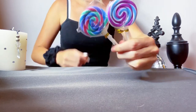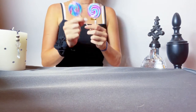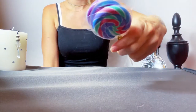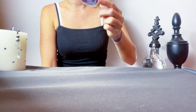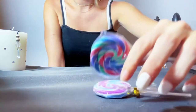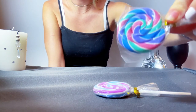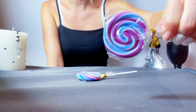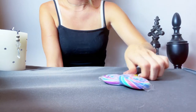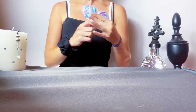I also got these two lollipops. I have seen these in different places, not ever in store, but online. And I've always wanted them, and I'm so glad that I was able to finally find them. So this one is like a green, blue, and pink and purple one. And then this one's just purple and blue. This one literally, I could eat this. This is so yummy looking. But yeah, I really like these. These are one of my favorite ones that I got.